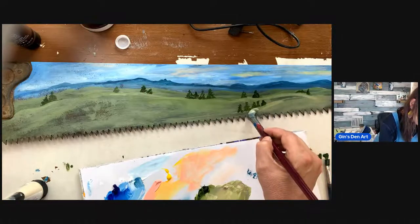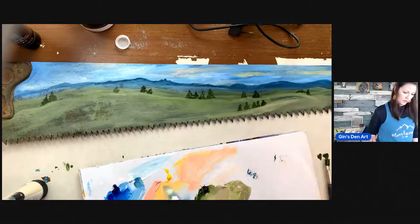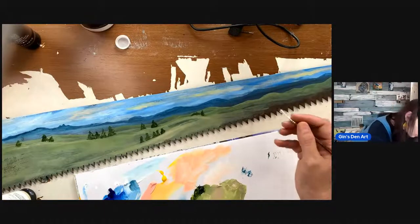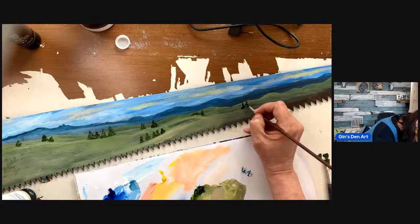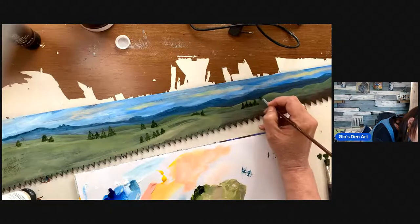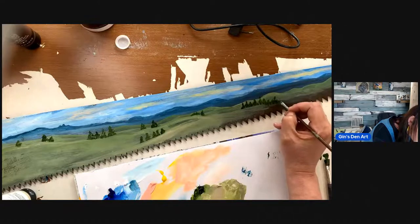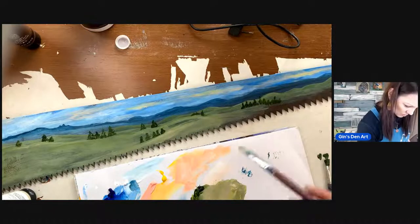Let's do that right here. Okay, let's bring in a few more. Can y'all see over here? No. Okay, this thing is long. Let's put a few over here. Just tapping. All right. Then I'm going to come back some more.